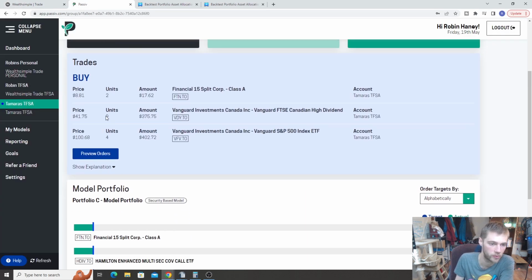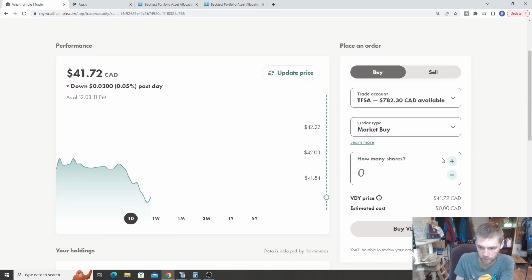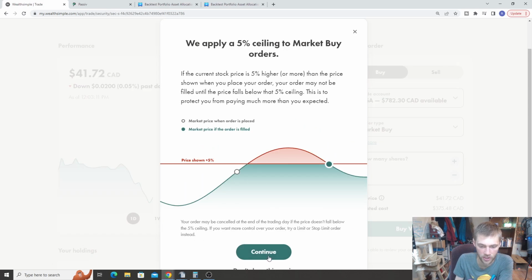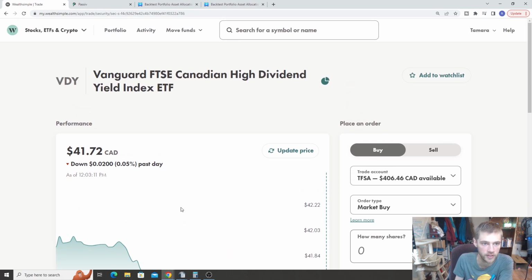So now it's telling us we want 9 shares of VDY. So 9 shares of VDY, we'll go through here, VDY, punch in 9 shares. It's going to be quite a bit, about $375. So that's going to be the other stock. So the main focus, once again, is going to be the higher holdings, so VDY and VFV.